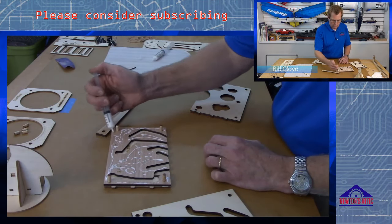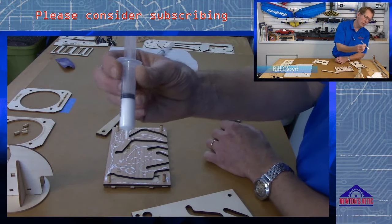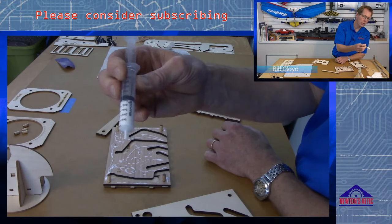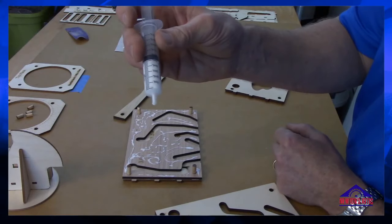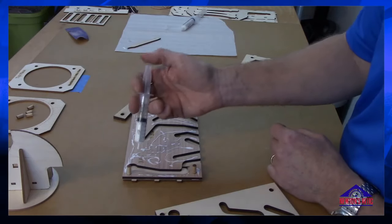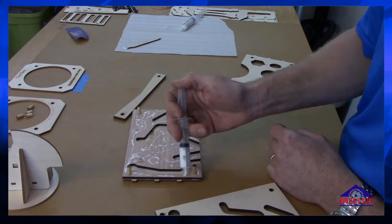All right, so I got more glue on there. Hopefully, so far I've used about this much glue out of the first syringe. Hopefully you guys are somewhere near there. If you've already exhausted this whole syringe, or you're way down here, you may want to slow down on your glue use, or you're going to run out. So just keep that in mind as we go along here.